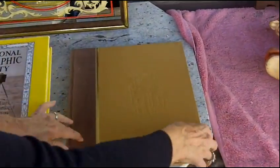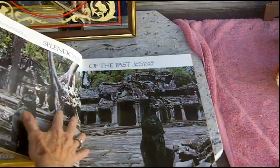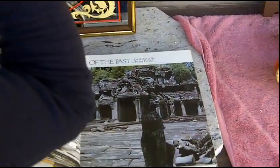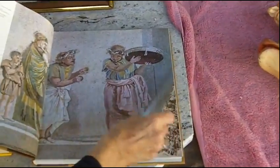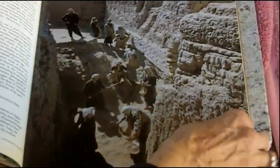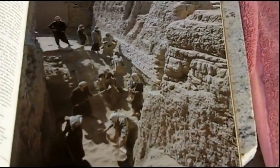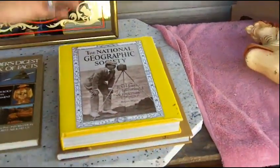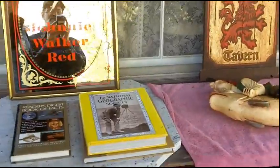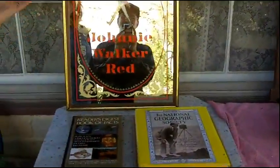And the last one is also by the Reader's Digest. This was The Splendor of the Past, Lost Cities of the Ancient World. And again, just a wonderful book to go through and read up on history. Also chock full of fabulous photos. So for $6.50 for these 3 books, gotta love that.